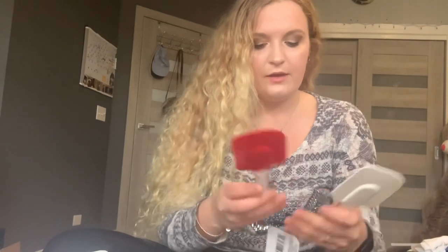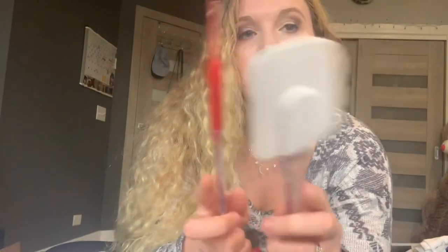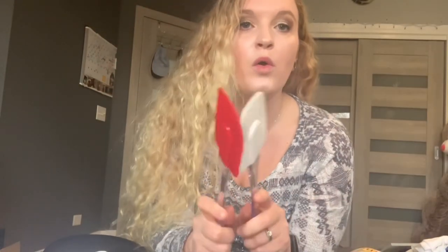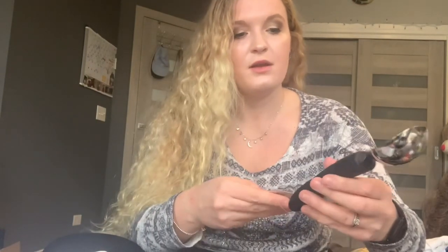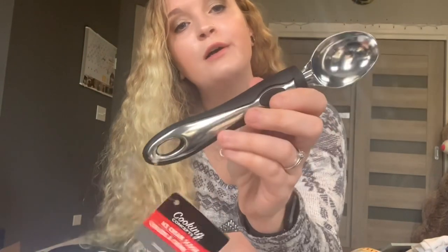Cool. And then I have some spatulas. These are both from Dollar Tree as well. A white one and a red one. I love rubber spatulas for scraping the bowl when you're making anything, because a wooden spoon just doesn't cut it, you know. An ice cream scoop. Cute little scoop for $1.